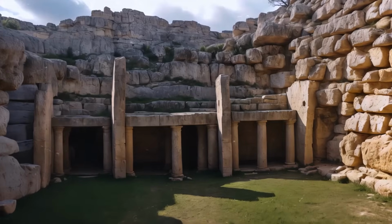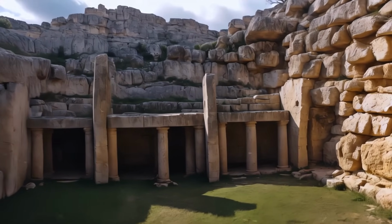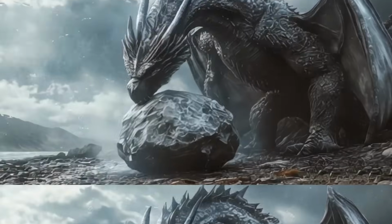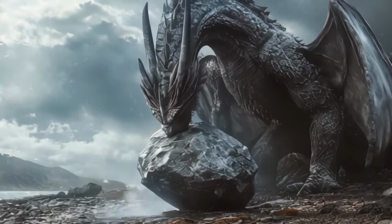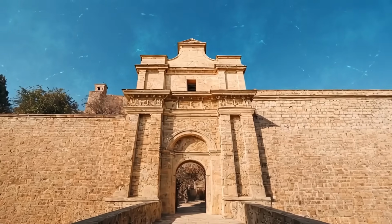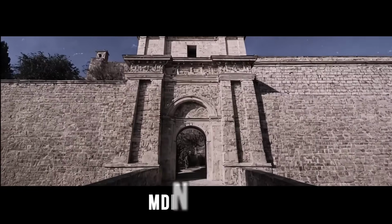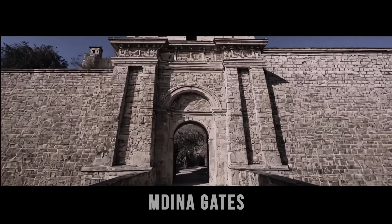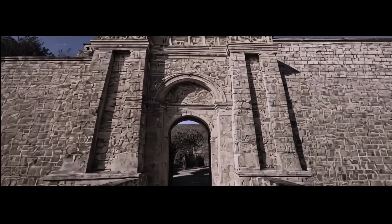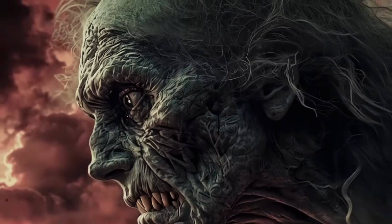I mean, one can't help but wonder about the secret reasons these ancient builders had to build such a huge temple. I'm thinking they probably cast one of Daenerys' dragons to move the monoliths around. Yeah, I'm joking here. But hey, remember the entrance to King's Landing? Yup, the series used the Medina Gates in Malta as the exterior of King's Landing during Episode 3 of Season 1. Anyways, back to the giants.